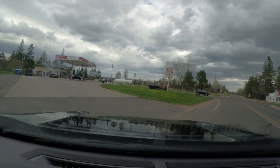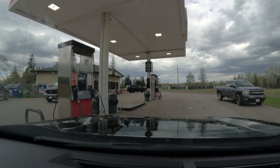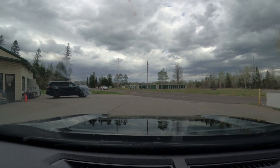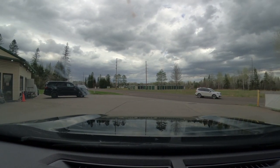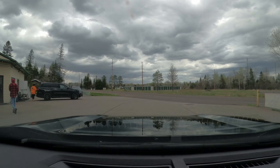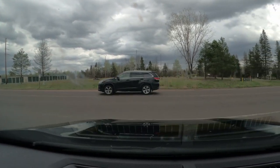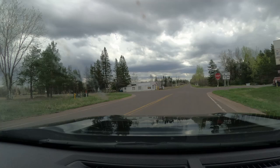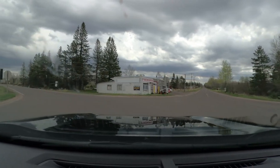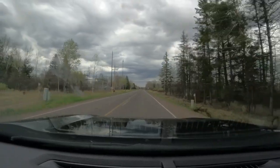Get some gas, then I won't have to fill up again. Alright, so we got some gas now. Now we can go. Off and running.